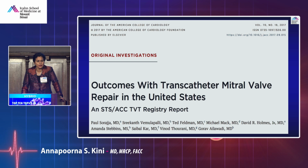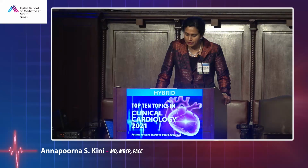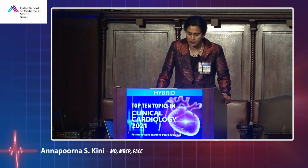So the outcome of transcatheter mitral valve repair, based on what we call a registry, all these patients, whether they're getting aortic valve replacement or mitral clip, are part of the ACC STS registry here. So based on the registry, you can see what the overall outcomes are. Acute procedural success of the clip is over 90% or so, with in-hospital mortality of 2.7%. But more important also is that you see here death, heart failure, or in-hospital revascularization is very low.